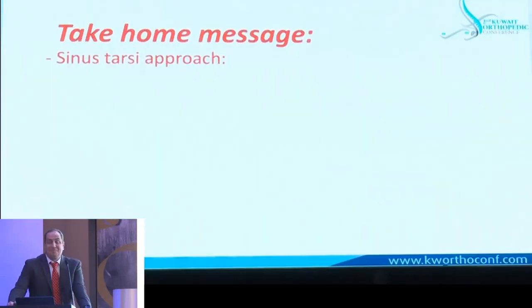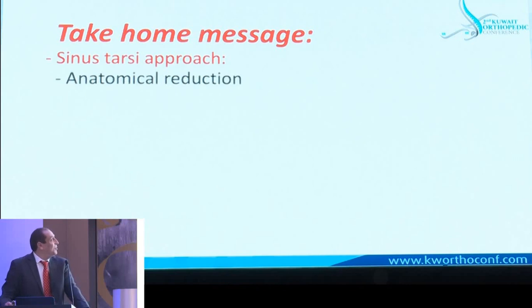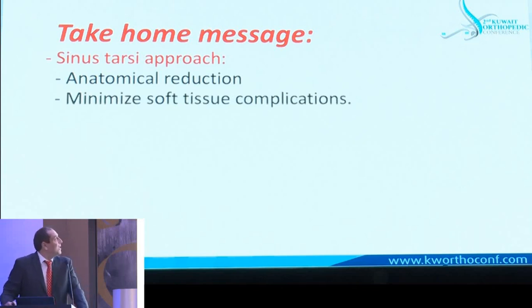Take home message: sinus tarsi approach. Through the sinus tarsi approach, you can achieve anatomical reduction as with the extended lateral approach for calcaneal fractures, but the advantage is that we can minimize the soft tissue complications. In Farani Hospital we have a 0% infection rate in minimally invasive management of calcaneal fractures.